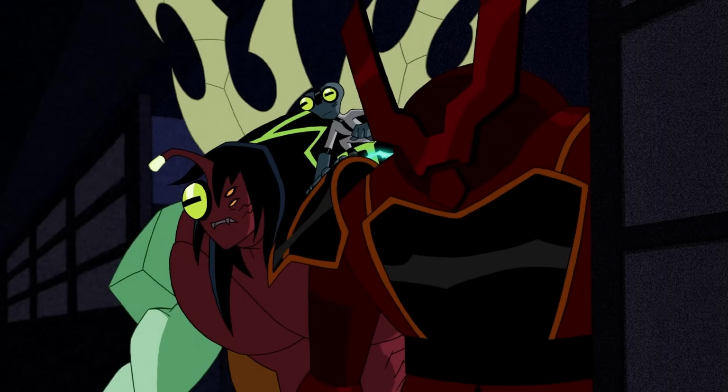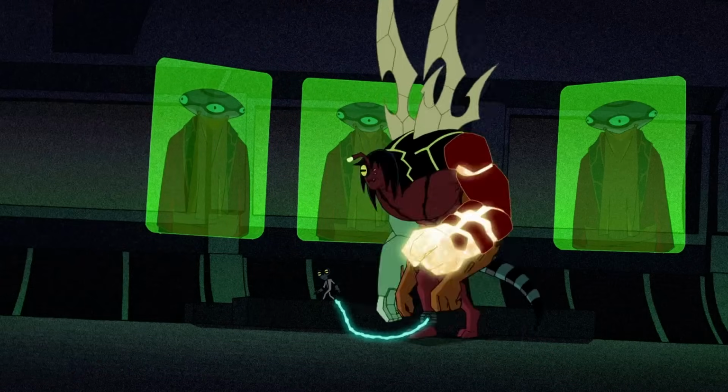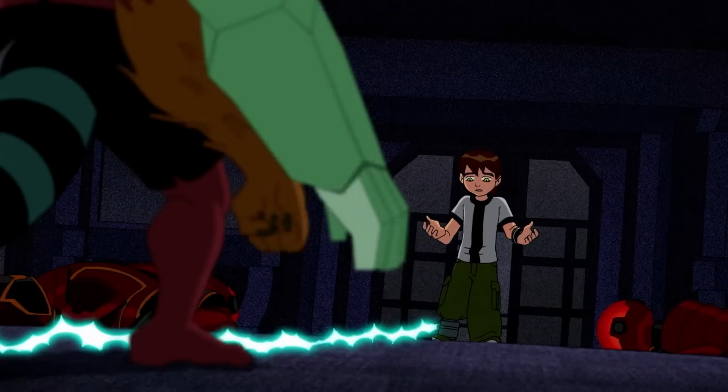Despite their link, Kevin and Grey Matter seek the escape controls. Slicks and drones intervene, capturing the prisoners. Kevin and Grey Matter fight back, but Grey Matter reverts to Ben.